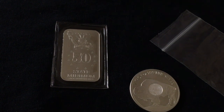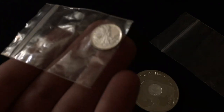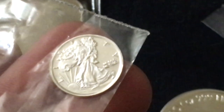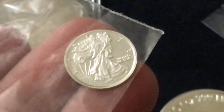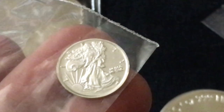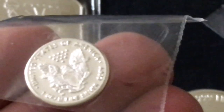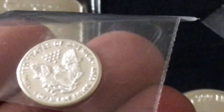A 1 gram Walking Liberty silver round. Let's see if I can. There we go. It's kind of hard to focus on such a teeny tiny piece of silver, but you all know what it looks like. And then on the other side, the beautiful, beautiful, beautiful silver eagle. Love the way this looks.